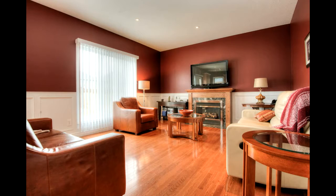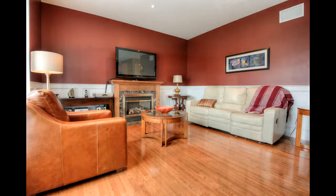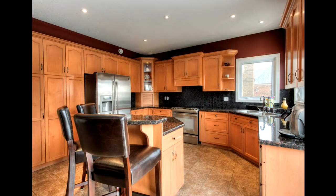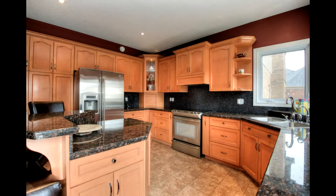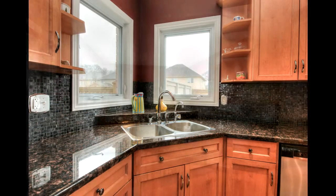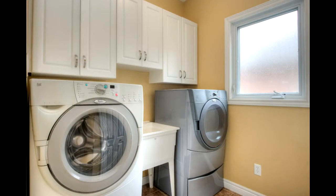The everyday gathering places are at the back of the layout with the family room shown here. All part of this roomy setup is the dinette, and beyond is the well-equipped kitchen. The blend of colors is a modern display, and at the island is another spot for quick snacks. Yep, that's shiny granite in use, and the main floor laundry is a nice extra.